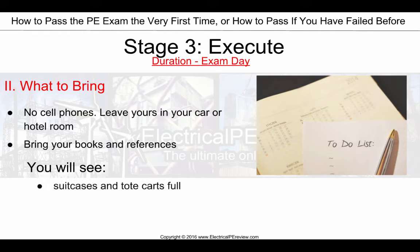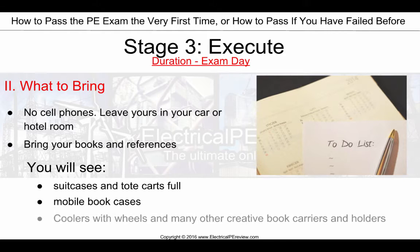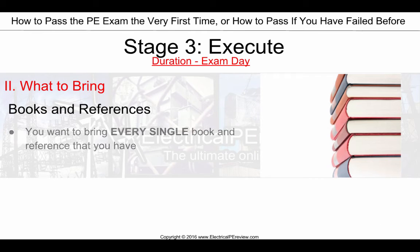You're going to see suitcases and tote carts full of books like you can't even imagine. Mobile bookcases, coolers with wheels, and many other creative book carriers and holders. If you've taken the exam before, it won't be a surprise to you, but for many, if you haven't taken it and no one's clued you in, people on average bring anywhere from 12 to 15 to 20 books. It's pretty incredible. So, books and references.